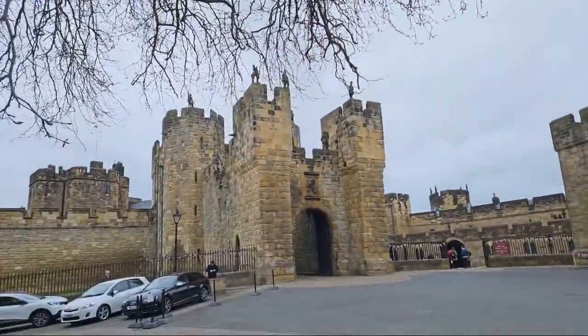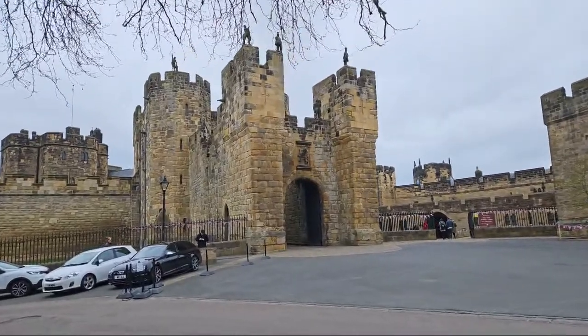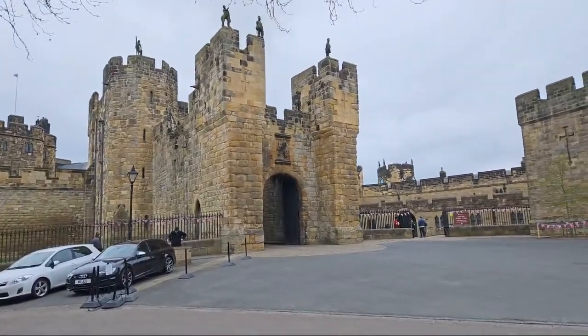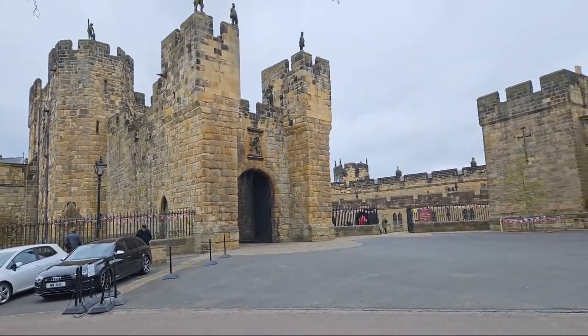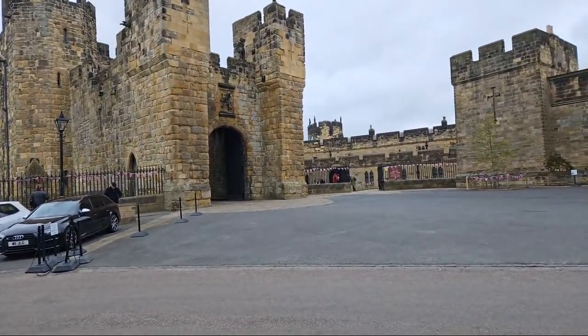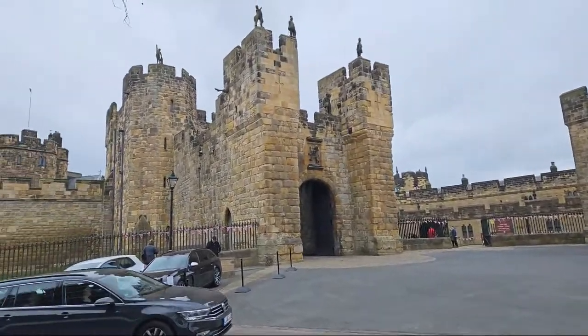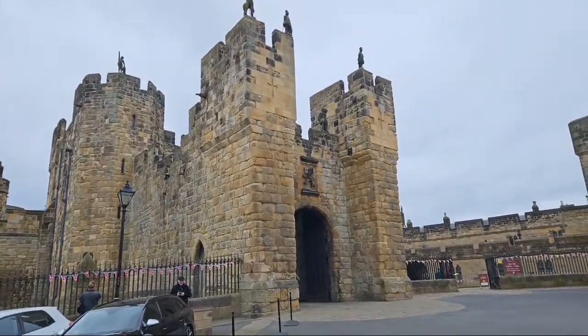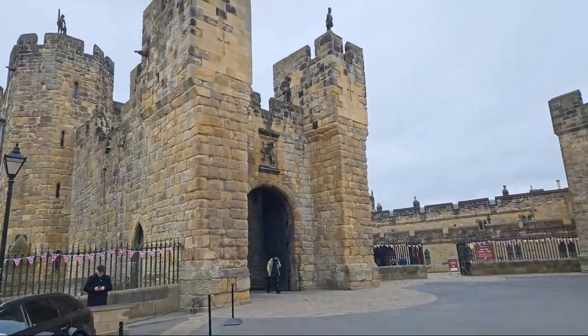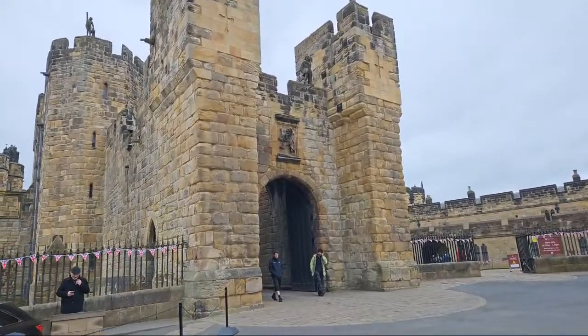I'll get as close as I can without getting hit by these cars, but I do need to cross over and come down to the left. So I'll let this take your life in your own hands. Yeah, try to get across here. For a historic town, it's busy. Okay, so I'll show you up close and then we'll go down to the left there.